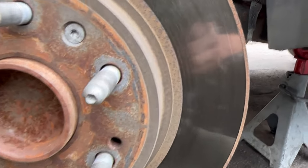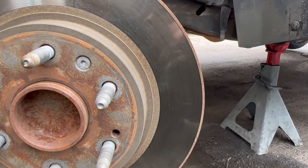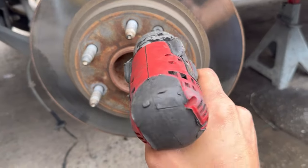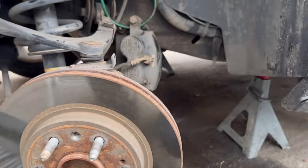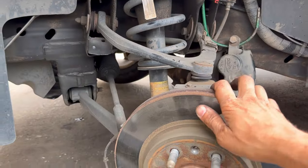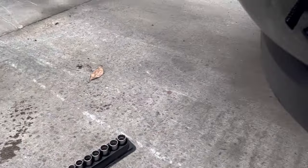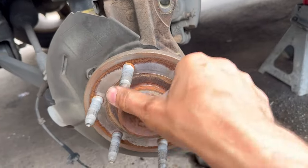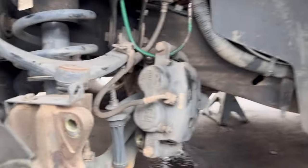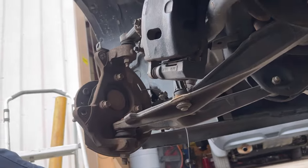So I'm gonna go grab, it appears to be a T30, and buzz that off so I can pull the rotor off. All right, so I got my T30. This should just come right off nice and easy. That normally never gives me a hard time. Only Honda gives me a hard time. And there we go. That came down nice and easy. Ooh, that sounds horrible. All right, put y'all back so y'all can get a good view.